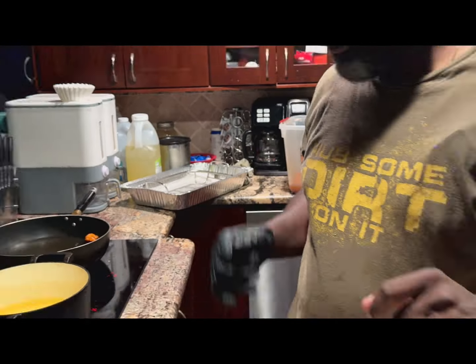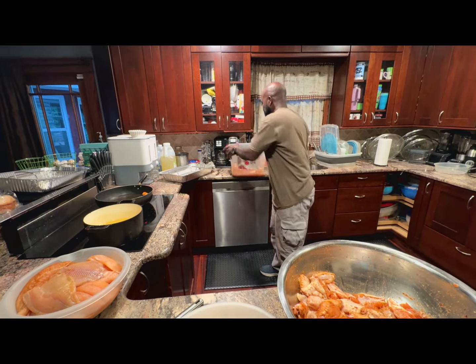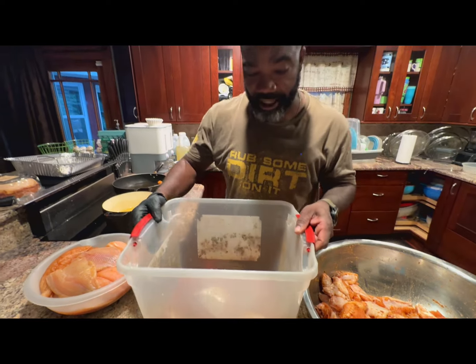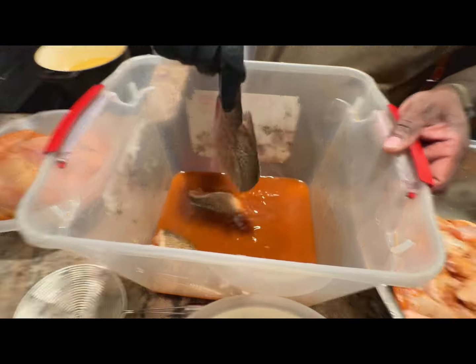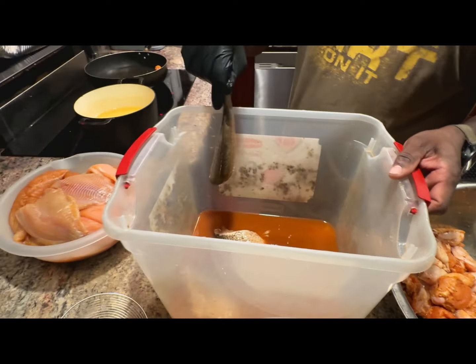All right, so let me start with the fish. That's what I say, I learned that style from Junior Lifestyle of Fishing, you know. Season up the fish in seasoned water, and then just put it right in the pot, so that way it doesn't burn.